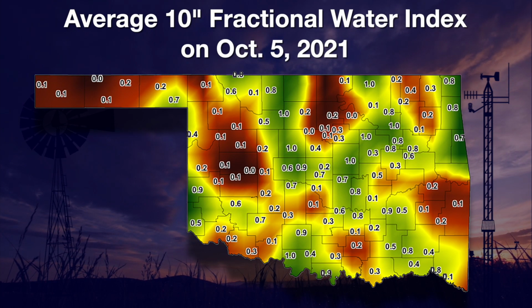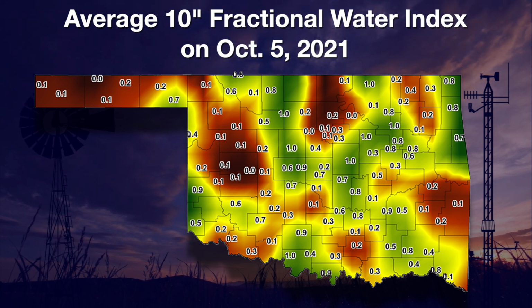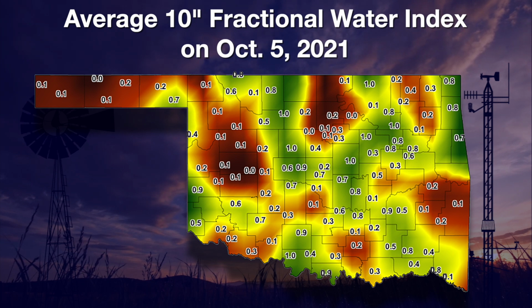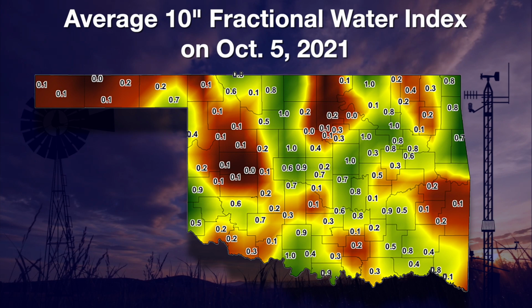Looking at the actual index numbers at 10 inches, we still see lots of areas that need significant help in red. Numbers close to the 0 end of the scale are extremely dry at that particular depth. There are only a handful of sites at the wettest end of the scale at 1.0.